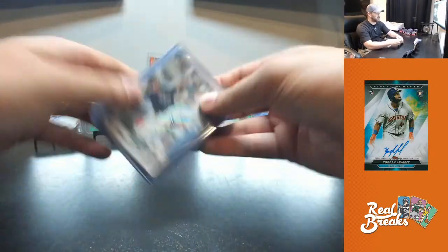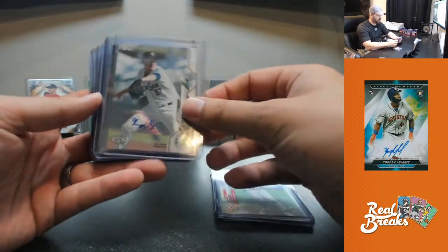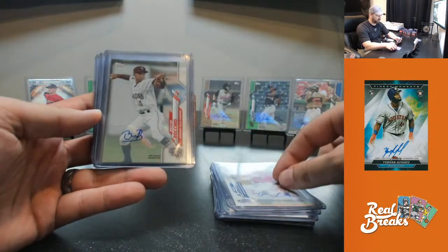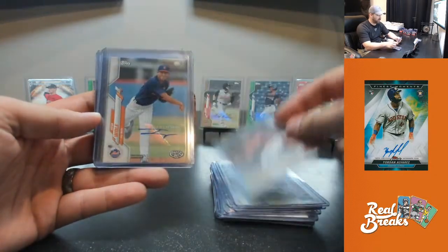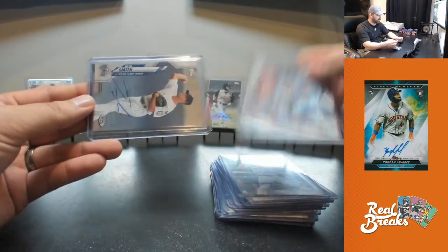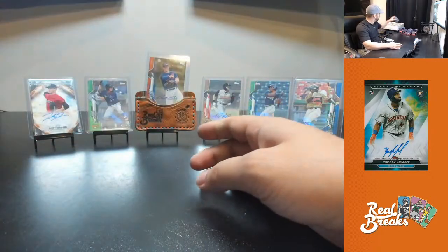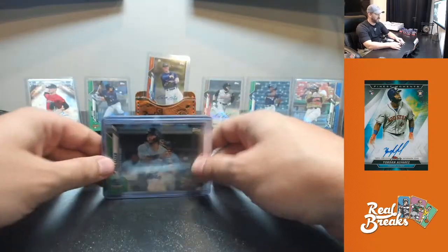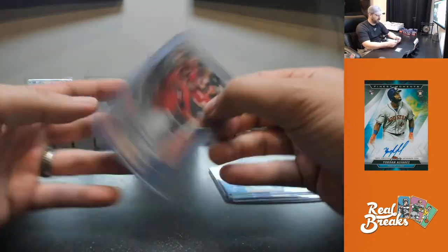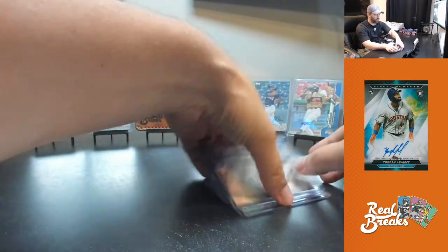Base autos, Tommy Henry, Jared Triolo, Reese Hines, George Kirby, Sherton Apostle, Nassim Nunez, Matthew Lugo, Trevor Larnach, Brian Rocio, Brennan Malone, Josh Wolf, Grant Gambrill, Ulrich Boyarski, Brandon Williamson, Josh Smith, and Ryan Nelson. Numbered autos, out of 99, Nico Holsizer, out of 150, TJ Sikkema, out of 150, Aluris Montero, Tommy Henry out of 150, and Kendall Williams out of 150.